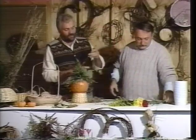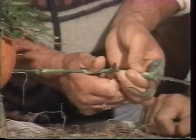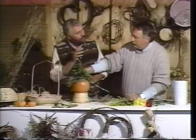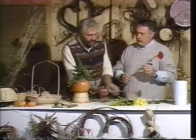All right, we're going to take the carnations. So what you want to do is take your knife and cut it at an angle. How I judge it is 1.5 times the size of the vase head. Even though a pumpkin is a pumpkin, it's still a vase. So you judge it 1.5 times the size of the vase. So I would say right about there. It doesn't have to be perfect.